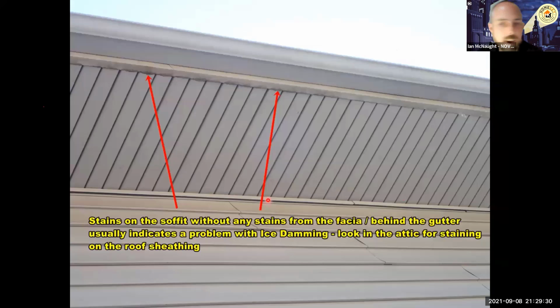All right, here's another little fun tip. This is particularly on the East Coast, not for your West Coast folks, unless you have snow and ice problems out there. When you're looking at your soffit, if you see water staining on your soffit, but you don't see the staining on the trim wrap or the fascia behind the gutter. So right here, I see a bunch of staining here, right? But I don't see any staining right below the gutter.